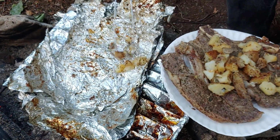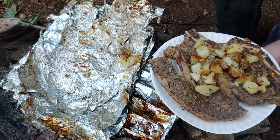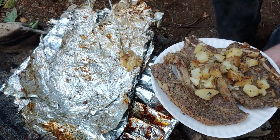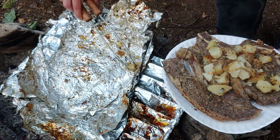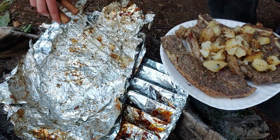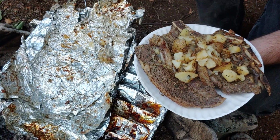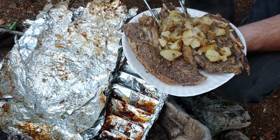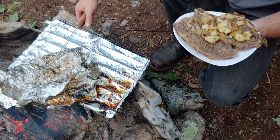Zoe, do you want steak? Sorry, none for you. Maybe the bones. Wow, that plate's getting hot. Alright guys, we've about got them all. Alright guys, so that's that.